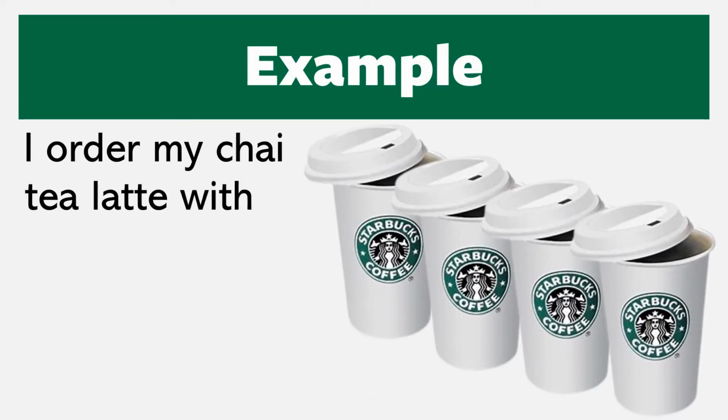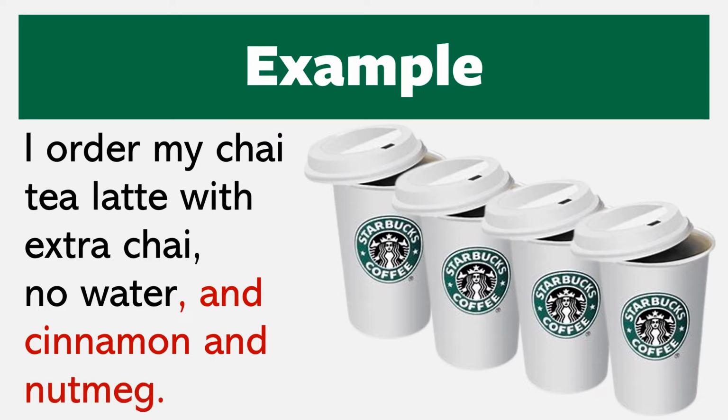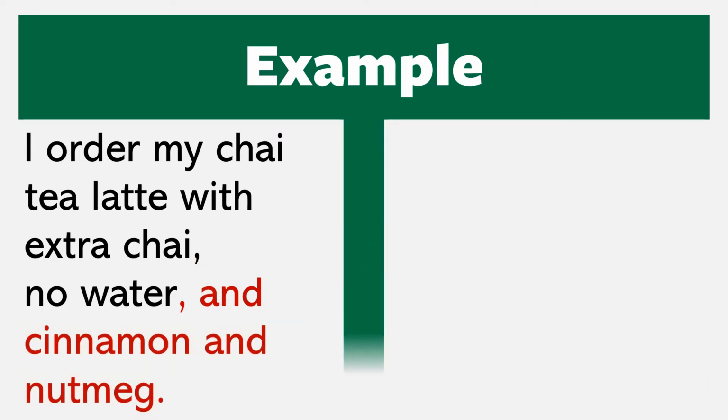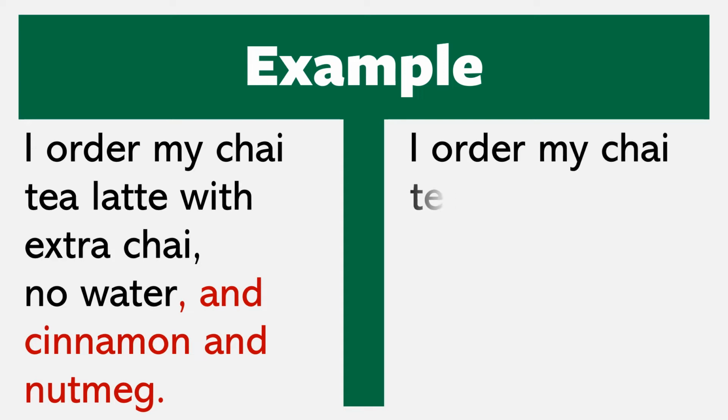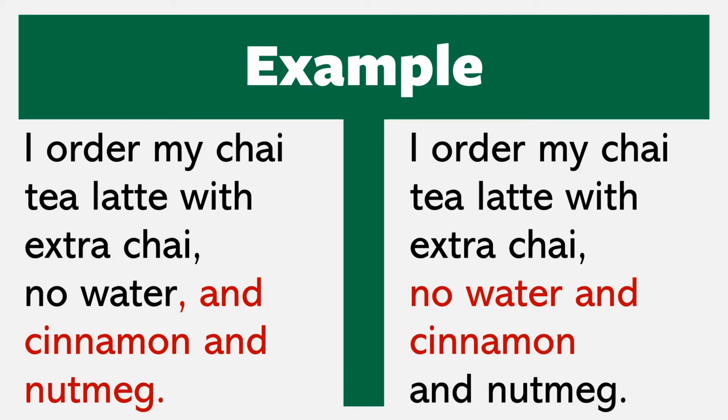Example: I order my chai tea latte with extra chai, no water, and cinnamon and nutmeg. And we have here the Oxford comma showing that cinnamon and nutmeg go together. We're ordering it with no water and we're adding cinnamon and nutmeg. However, if we remove that Oxford comma, the sentence could be read as follows. I order my chai tea latte with extra chai, no water and cinnamon, and nutmeg.